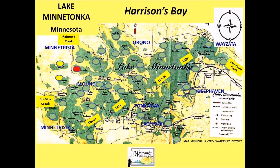Harrison's Bay was named after Nathaniel Harrison, who purchased property about 1865 to farm on the north shoreline, which would later be called Three Points. He was also a shipbuilder, originally from Virginia, who was involved in the building of the Mary, May Queen, and City of Minneapolis steamboats on Lake Minnetonka.